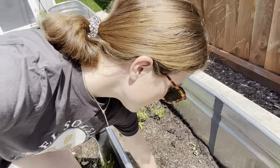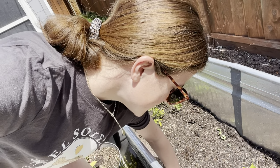I just checked and, well, it's gotten wet on top. There's a decent amount of moisture in the soil. It's holding, so that's good. So I'm just gonna keep going over it and making sure that moisture stays.